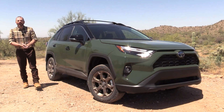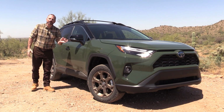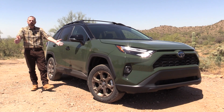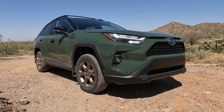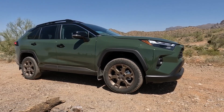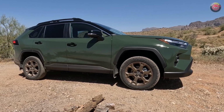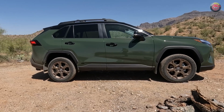Okay, my friends, let's talk about the vehicle we've got here. 2024 Toyota RAV4 Hybrid, and this is the Woodland Edition. Now, what is the Woodland Edition? Well, first off, the Toyota Hybrid RAV4 has been around for quite a while. This is nothing new, but they've added a new trim grade based on approximately the XLE trim grade. So it's not entirely a base model, but it's pretty close.